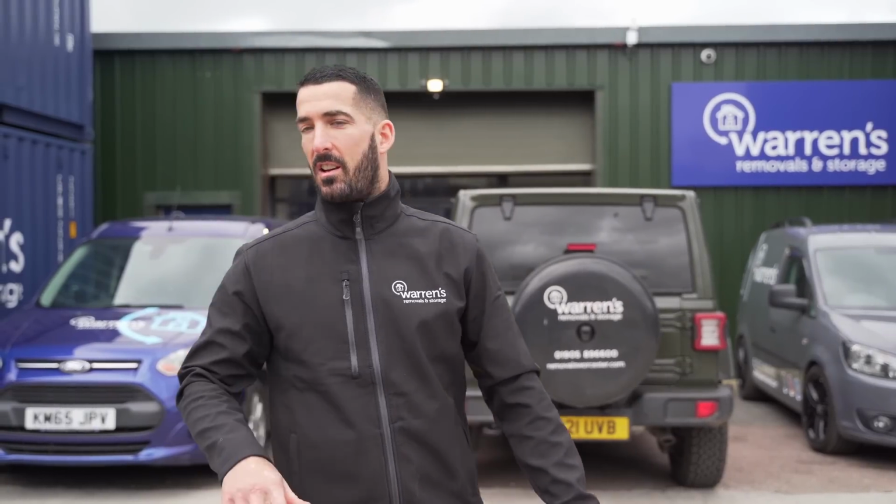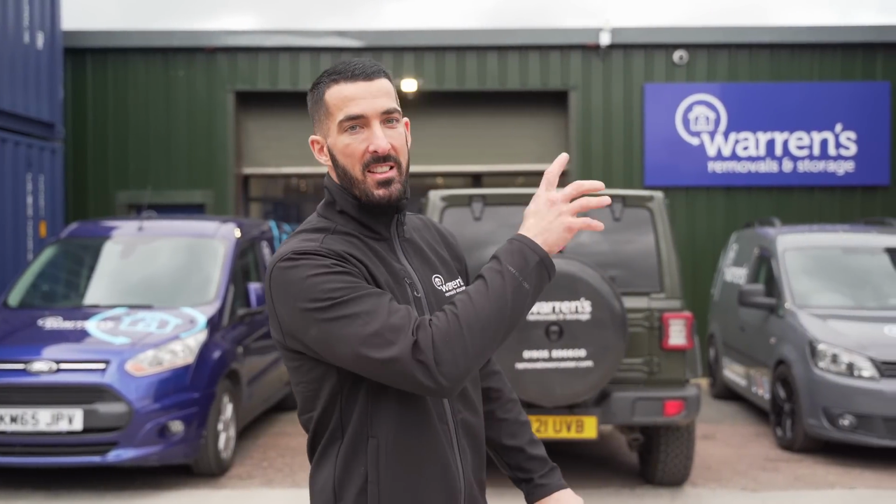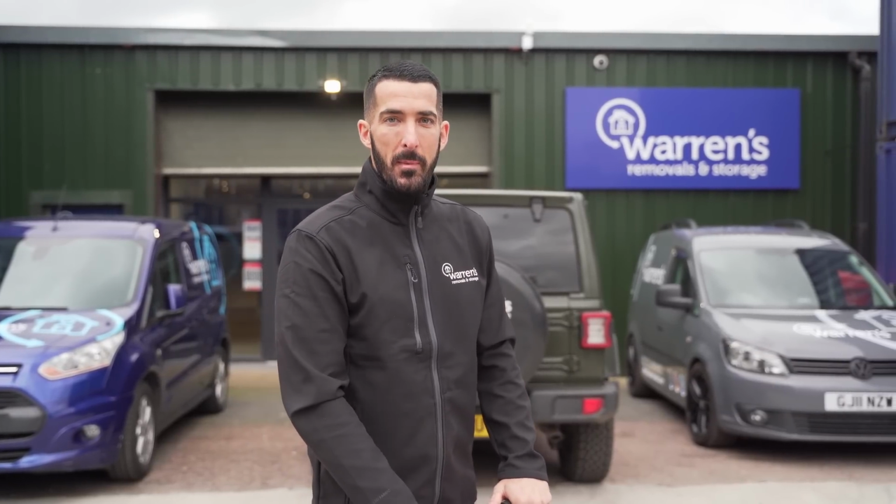Here we are then, this is the yard. We have 56 shipping containers here. We bought these brand new. The market is a bit crazy at the minute, especially for lack of supply of these, and the cost is about £3,600 plus VAT. So for one unit it costs £4,200 including VAT.